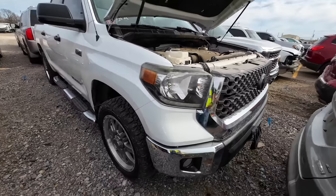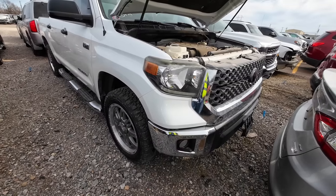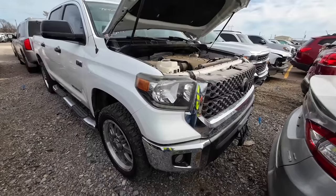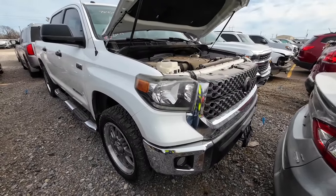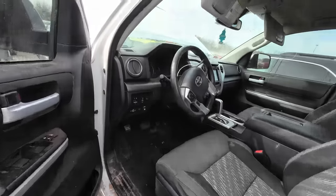I could be wrong about everything. Maybe it just threw a rod, or maybe something hit the oil pan and it busted and we're just not seeing it. I'm gonna throw a jumper pack on it real quick just because I wanna see the dashboard and see if everything lights up, and hopefully we can see the miles. But we are not going to try to start this one. Well, she's making noise. Things are lighting up.